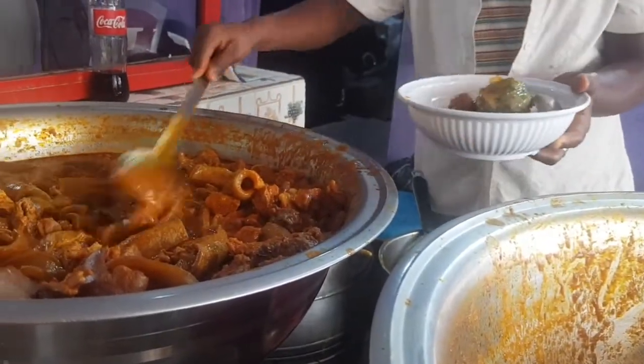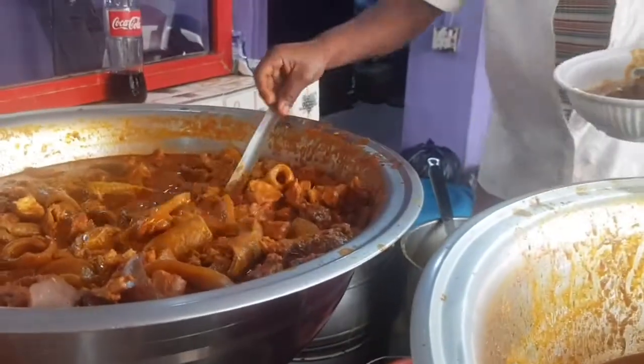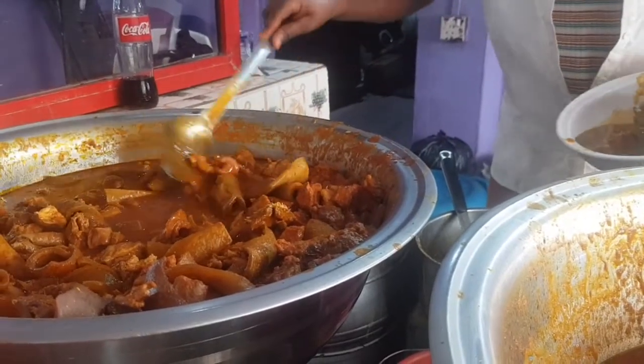And here is my plate. I'm collecting my soup and my meat and pomo. Who doesn't love pomo? So that is it.